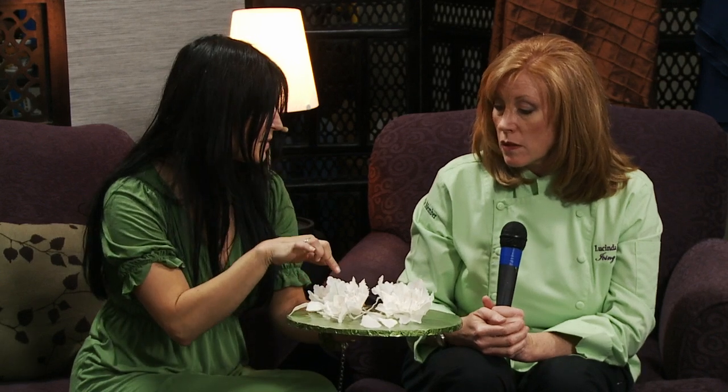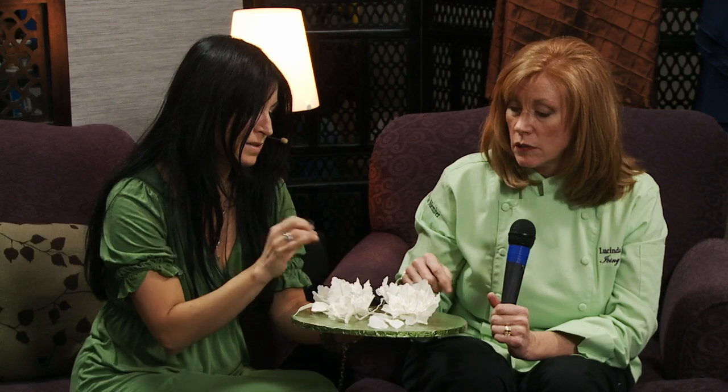Now this particular flower was much more delicate and needed to have the wire in it, so these are all wired. But generally speaking, I try not to use too much wire because people do eat them. And are these millinery stamens, or are these also made out of sugar, the stamens of the flowers?